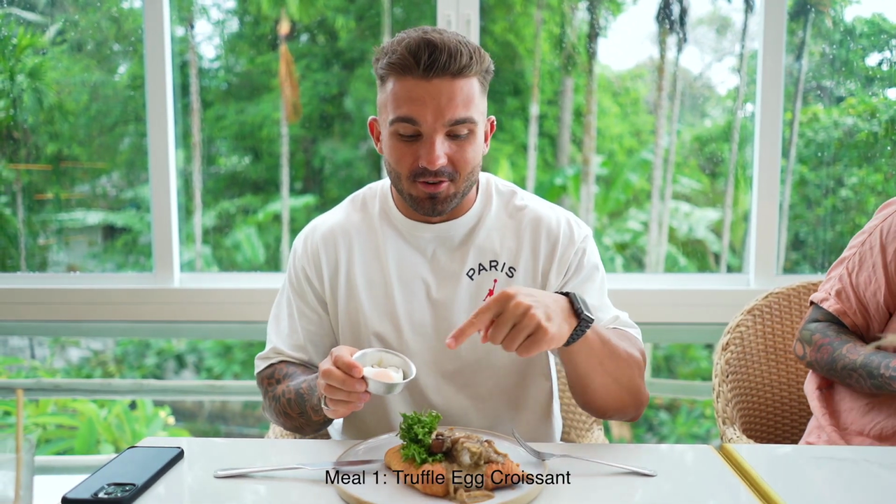Really? So guys, meal number 1 is in. I can't remember the name of it, but it's basically just a croissant. It's got an egg in there, we've got an extra egg, we've got some bacon, a little bit of truffle sauce and some mushrooms as well. It was a truffle egg croissant, that was the one. So I'm gonna have this one now. I'm gonna pop my estimated calories and macros from MyFitnessPal on the screen here. We're doing a bit of a tally throughout the day.